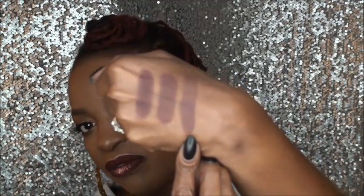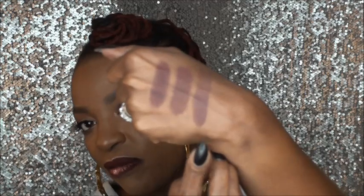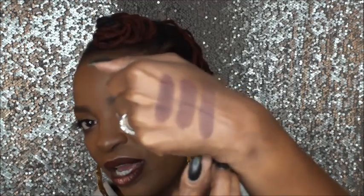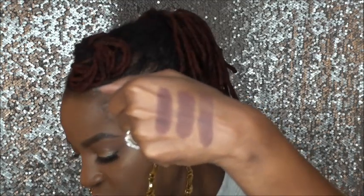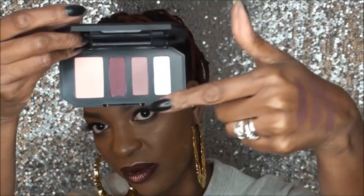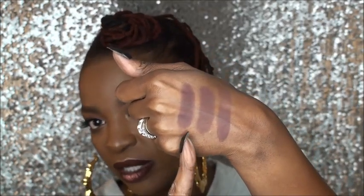There she is with the finger stroke. Love this color. Super pigmented. Very minimal effort to get it to come off this strong. There's your brush stroke. And I also wanted to show you once again in the Shade and Light Quad, okay, your deep plum color, which is in the plum quad. This one right here, I swatched that color right there.